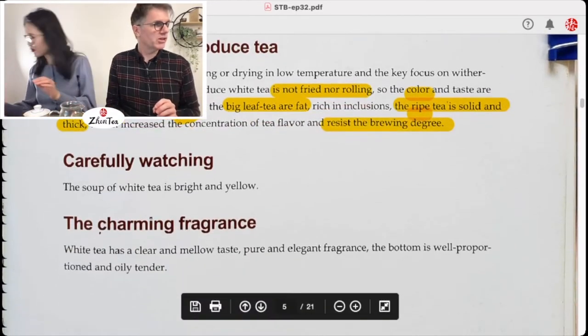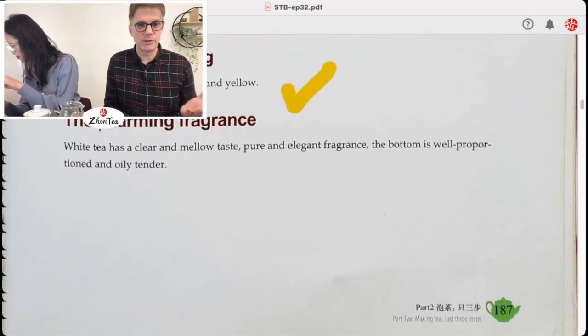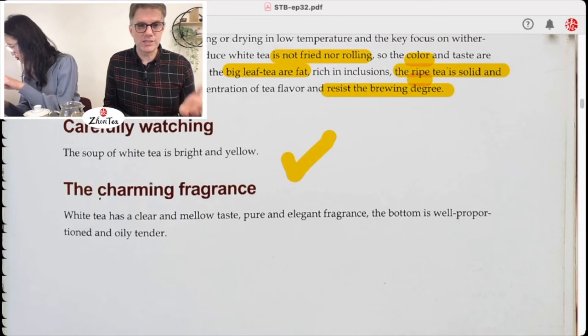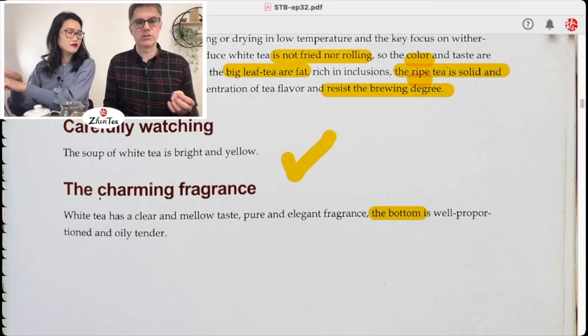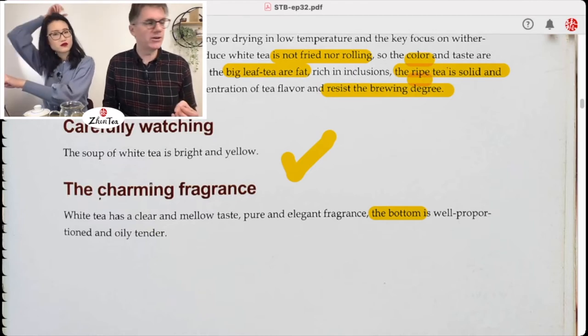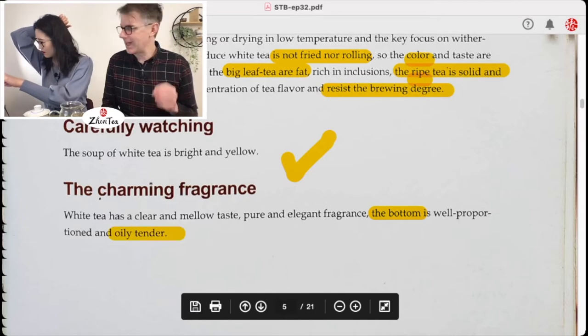All right, carefully watching. The soup of the white tea is bright and yellow. That gets a check mark from me. Pretty simple. The charming fragrance. White tea has a clear and mellow taste, pure and elegant fragrance. The bottom is well proportioned. By bottom, they mean the brewed leaf. The brewed leaf is well proportioned and oily tender. That's an interesting choice of words, but I actually like it.